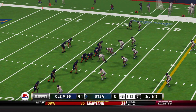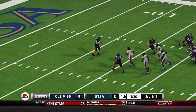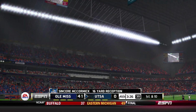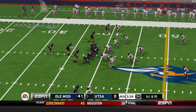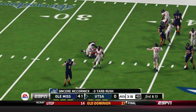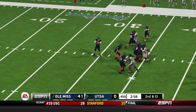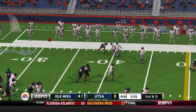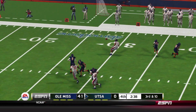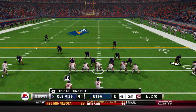He gets rid of this one. Green nine, blue four, blue four. Trying to set up a little screen, gets it to his tailback. He's knocked out of bounds at the 39-yard line. Tackled right around the 36-yard line. Hey, watch that. Slings it. He's taken down around the 39-yard line. Sets up a screen. Tailback's got it. He's tackled right around the 42-yard line.